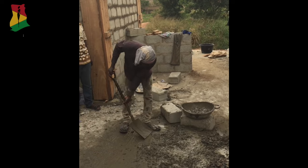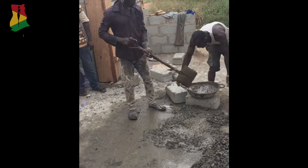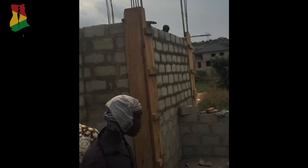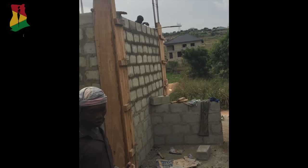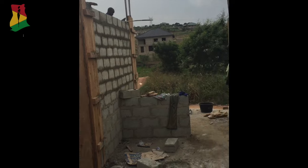So this mix is stones, cement and water. They mix this together and then they pour it into the wooden sections that they've made, and that is how they form the actual pillars that hold the block work together.